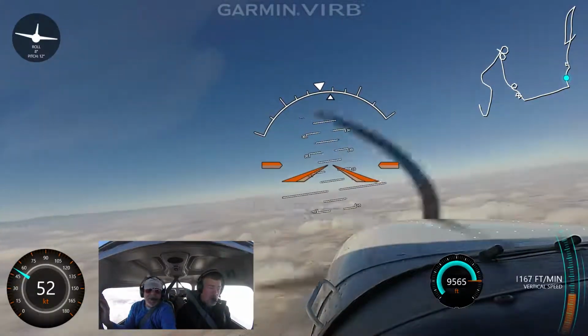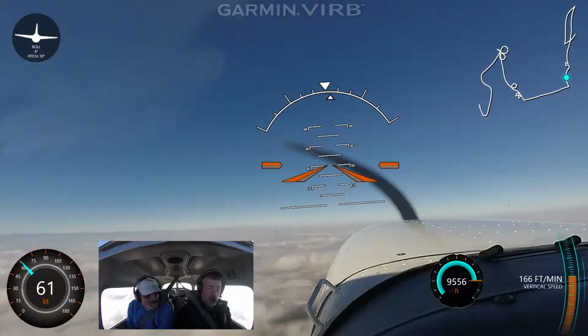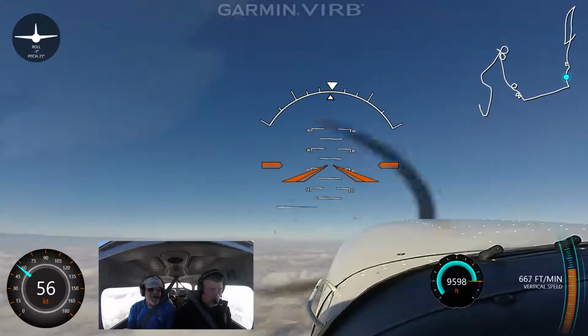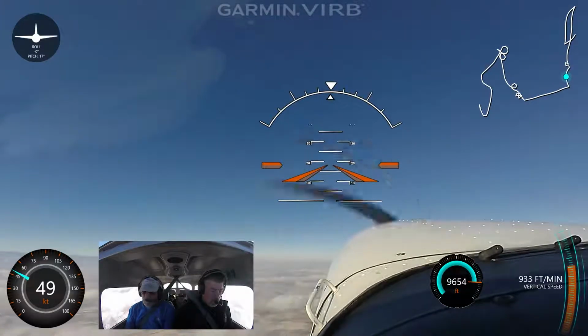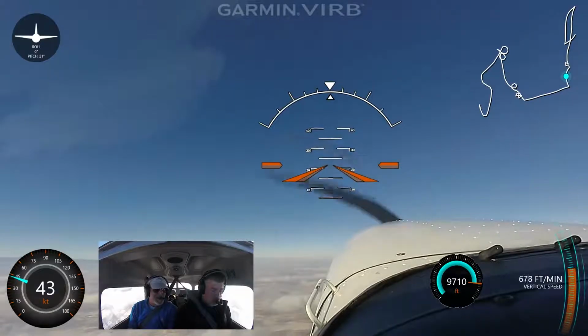Hold it until you just play with the ball a little bit before it gets too slow here. There it is. No big diving, no big diving. You may have to give up 50, 100 feet, right? Gotcha, okay. This could happen really close to the ground. We'll do another one. But all you got to do is keep the ball in the middle. The wings will stall uniformly if you keep the ball in the middle.